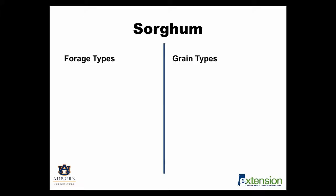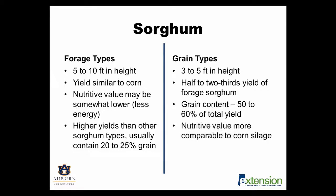In terms of sorghum silage, which would be really the next, probably most adopted use of silage production in the region, whenever we're going out to select a sorghum variety for silage production, we have to make sure we understand the difference between the forage type sorghums and grain type sorghums that are available on the market. So our forage type sorghums are going to be the ones that are more widely used for actual sorghum silage production. And so those are going to be ones that are generally taller growing, and they tend to have nutritive value somewhat less to corn, but very similar in terms of their overall actual dry matter yield.